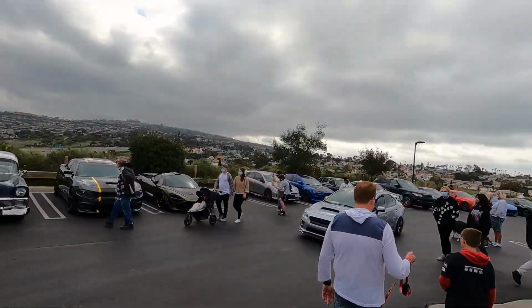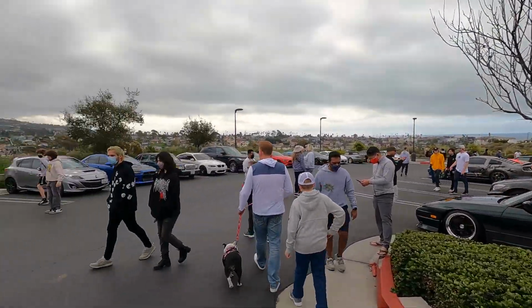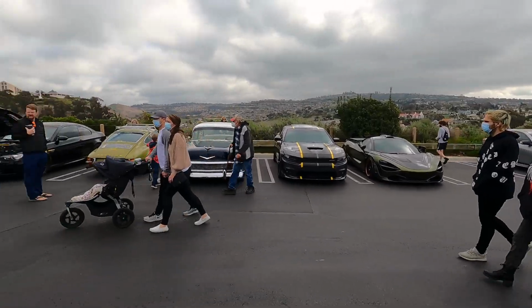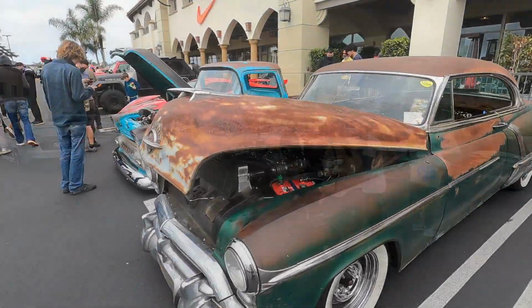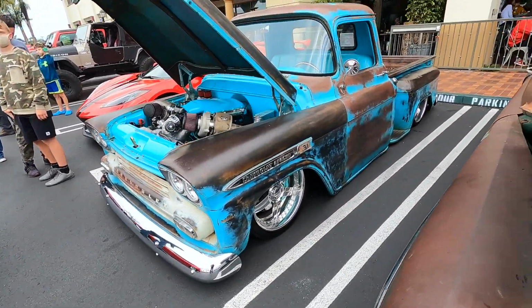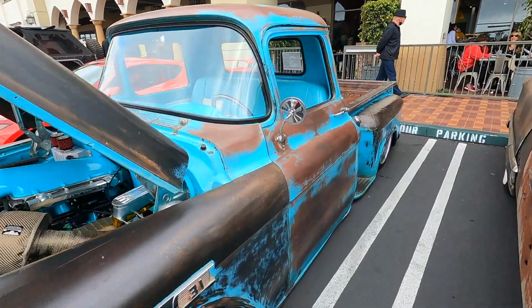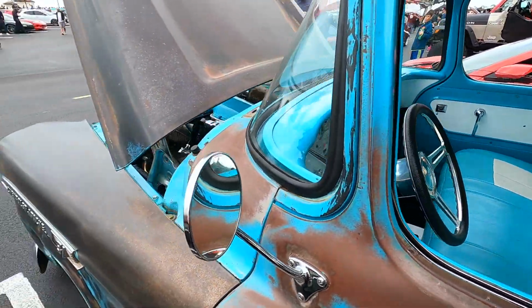So check this out. This is the back area heading down towards the Tesla superchargers, and it's full up here. Look at that. McLaren, Ferrari, absolutely incredible. So check out this Chevy Apache. How cool is this? Beautiful patina finish on it. Really nicely done. Just a modest but quite nice interior.